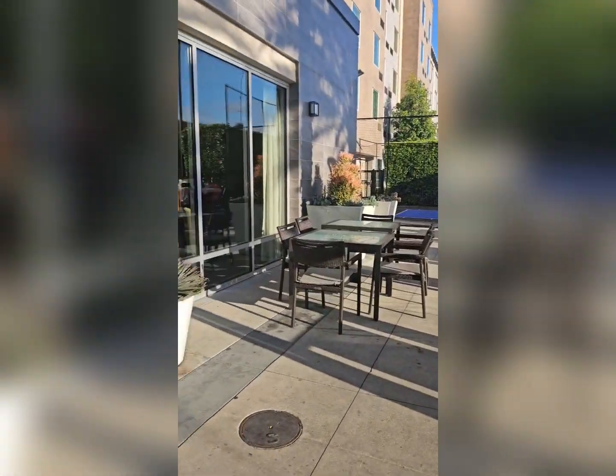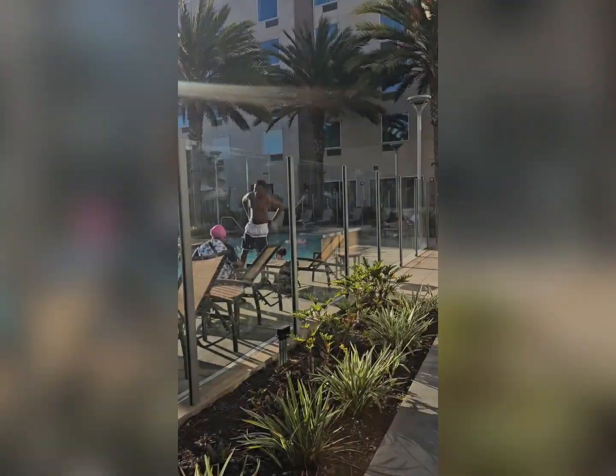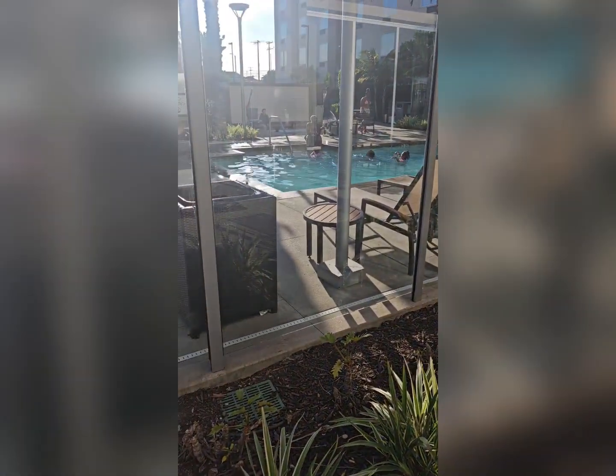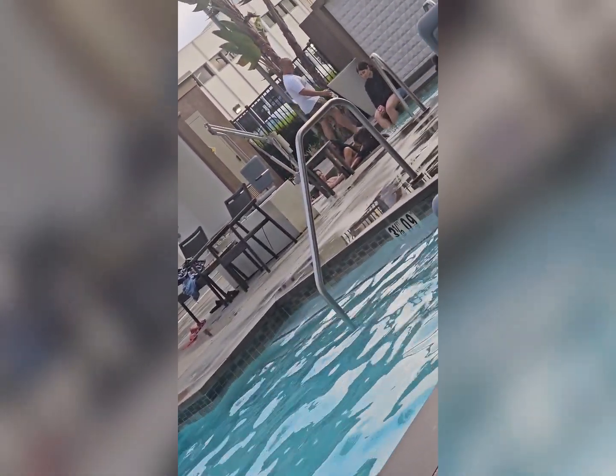This is the pool area, and it is shared with Town Place Suites Hotel. Both hotels are next to each other, and they are owned by Marriott. Personally, I don't like when the pool is located outside of the hotel, but the hot tub was great.